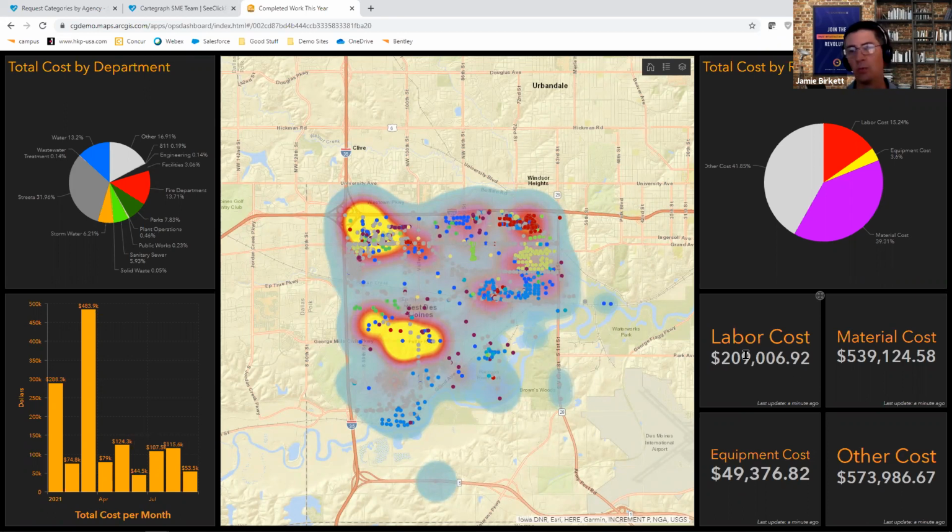And then too, we all know that Cartograph is really good at tallying up all of those costs for our different resources. So maybe I just want to have these different gadgets as far as labor costs, material costs, so on and so forth. Or, what is the total cost by resource in a pie chart?